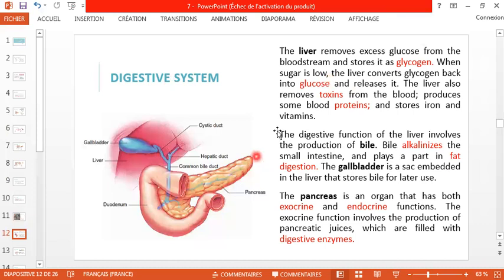So what is related to digestion? It is the production of bile for the liver, and for the pancreas, it is the pancreatic juices, which are filled with digestive enzymes.